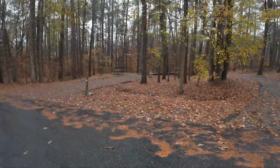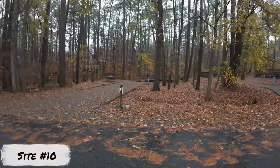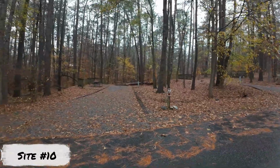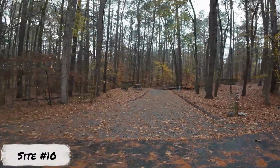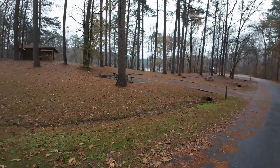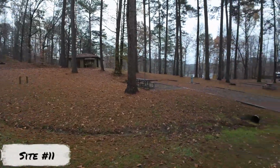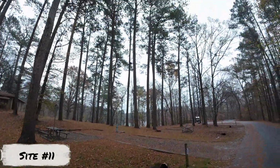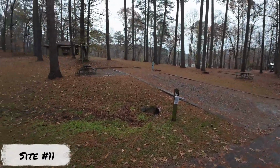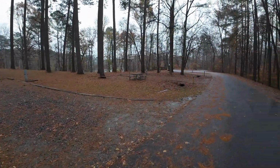This is site 10. On my right, site 10. Site 10 has a lot of forest to your left. I'm looking at site 11 here. You have the lake behind it, but the bathroom is right there, and it's pretty open. There's just these big pine trees, not a lot of tree cover. That's 11. Right next to 11 is 12.